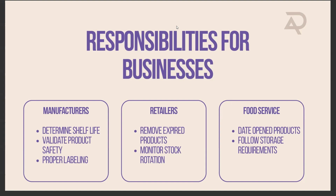Now, the next stakeholder I want to focus on in terms of responsibilities are retailers. Now, your responsibility, and when I say retailers, I'm talking about your supermarkets, your shops, right? Your responsibility is to remove expired products, right? That is something that we see a lot of where we're going to the supermarket and we're seeing a lot of expired products on the shelf. However, as consumers, we can play a role in that. Just point it out to the store, right? Even though that's their primary responsibility.